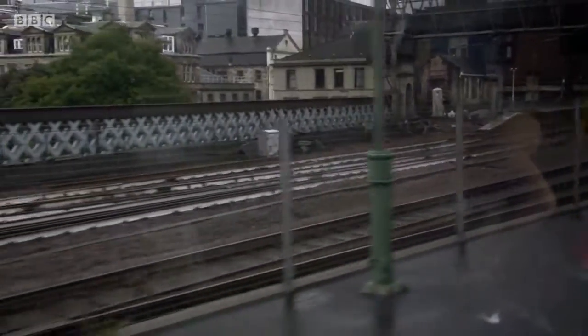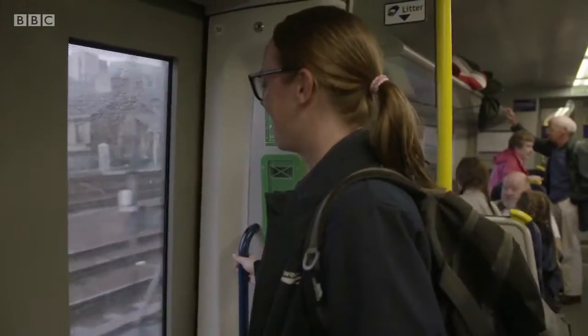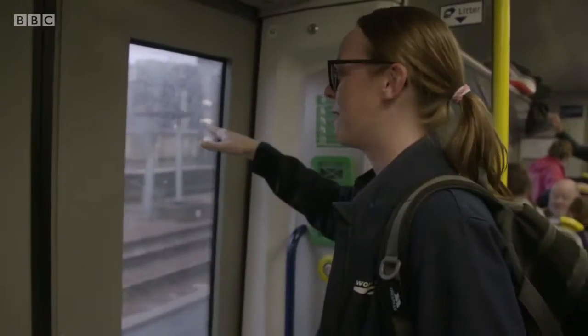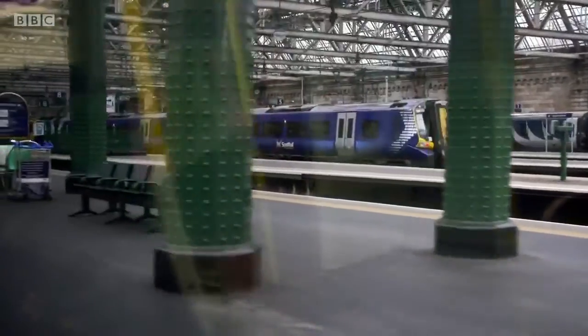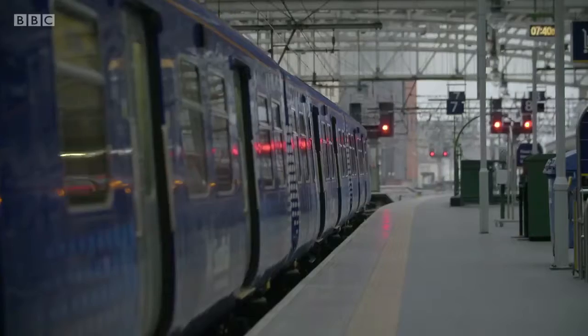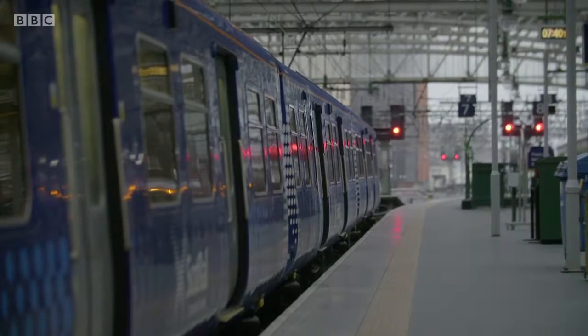We're coming into a different platform than we'd normally come into, so there's your first sign that things are not right. Normally we should be coming into platform 15 on this train. We have a lot of changes in the railway. Railway constantly changes. It's like a living organism almost. That can be really frustrating for us on the floor when you've got mass disruption.